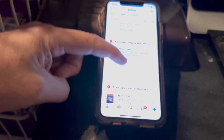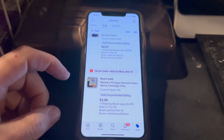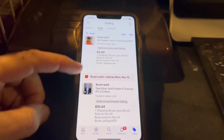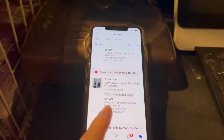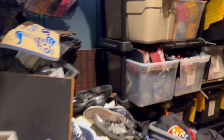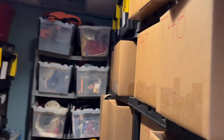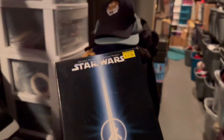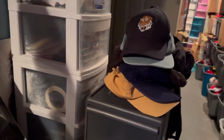Alright. So at least now you get the gist of how I do some of my pulling here. Z36, we got Star Wars Jedi Knight, sold for $10.50. Z36. Z36. Be the same one. Alrighty. Star Wars. Can't keep as organized with one hand.